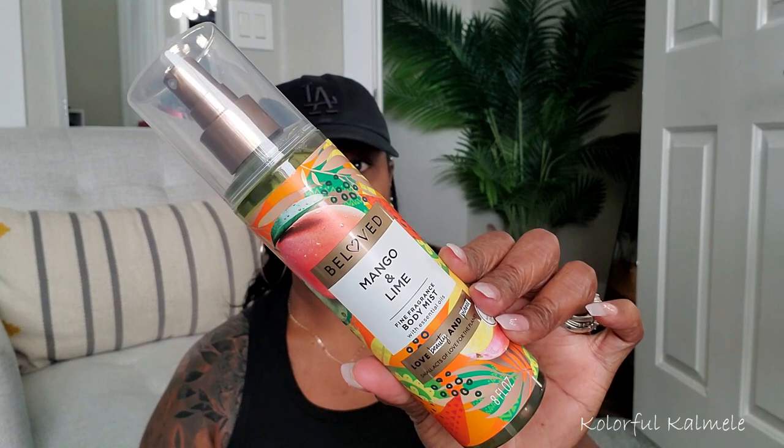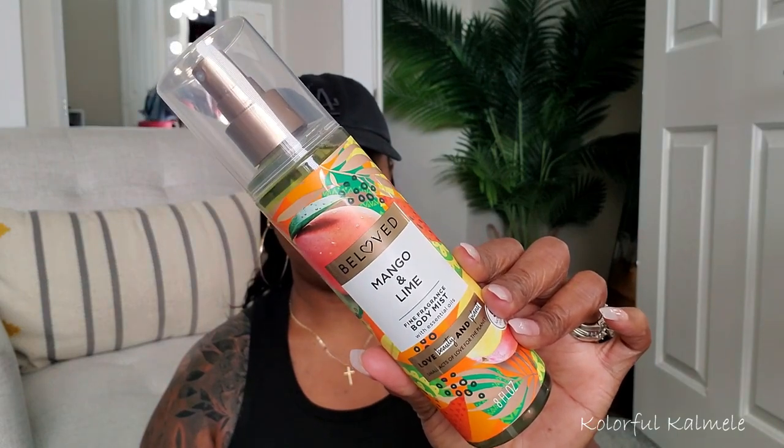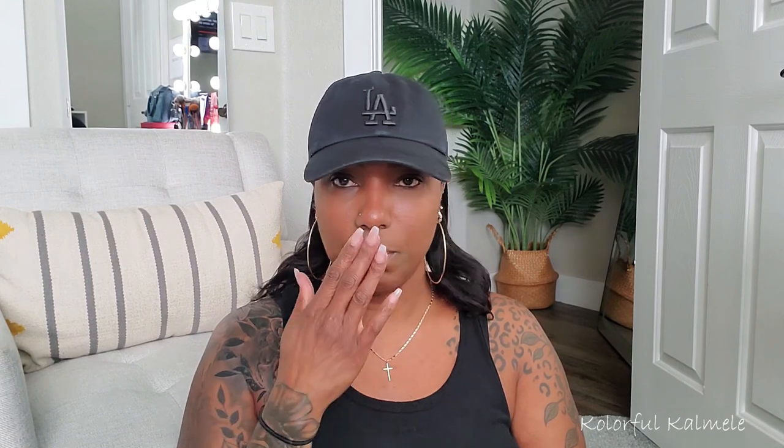Yeah, and it's really, really creamy and moisturizing, and I can feel the teeny tiniest little scrubs in there. So I'm excited to try it out in the shower. And I also grabbed this body mist. It's a fragranced body mist with the same scent, the mango and lime. Oh, this stuff smells so good, you guys. If you're in Target, definitely go over to the body care and smell it.